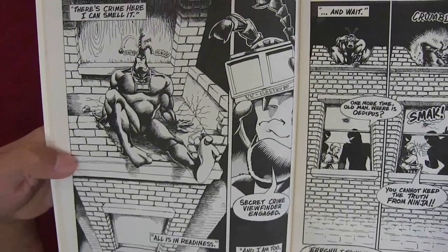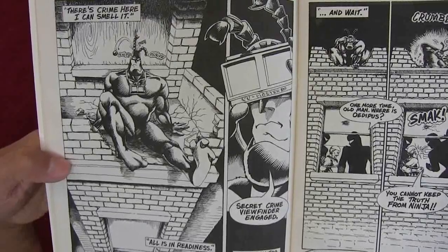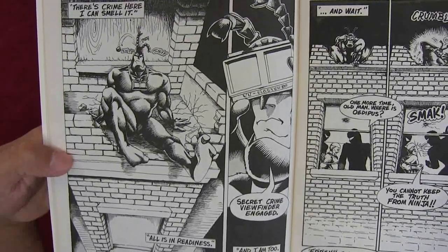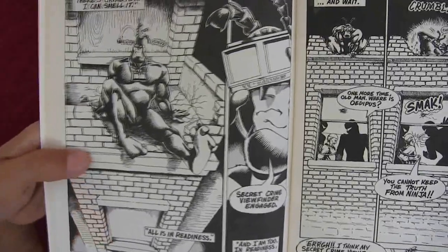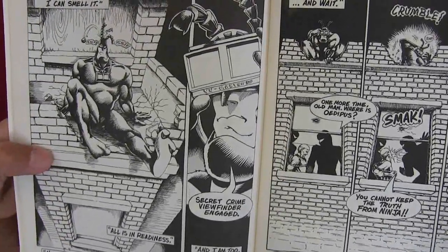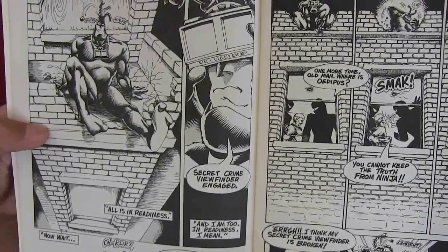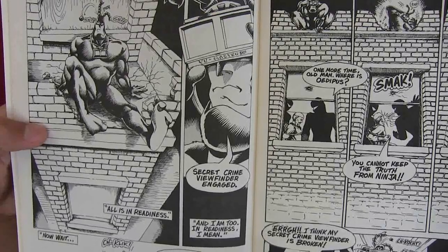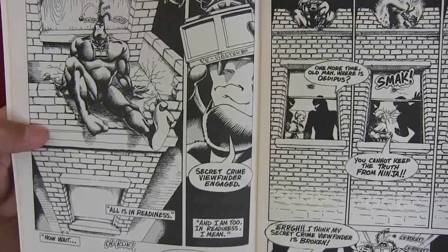Big panels. There's crime here. I can smell it. All is in readiness. Secret crime viewer engaged. And I am too. In readiness, I mean.